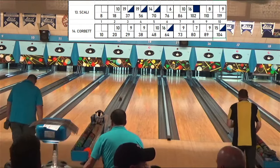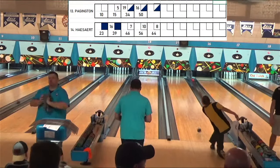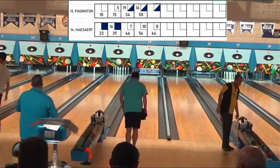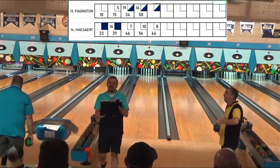Corbett's been averaging similarly, about 102, so that's above average. Tip that to Tim Hazer. We did a Candlepins for Cancer fundraiser January 15th at Agawam Bowl. He won a 50-50 raffle, $267, and gave it all back to the charity. That alone helped one family going through cancer treatment. So thank you, Tim Hazer, for doing that.